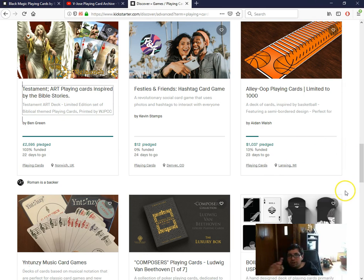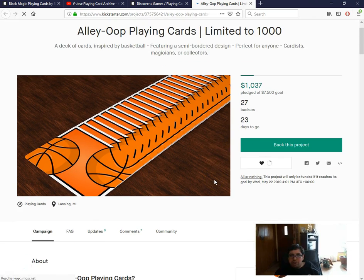Hashtag card game. New. Then we got this one. Alley-oop playing cards, limited to 1,000. It's inspired by basketball. Duh. By Aiden Waltz. 13% funded, 23 days to go. Chance this one funds. There's a chance I pick it up later on. I've actually seen this one on Instagram.